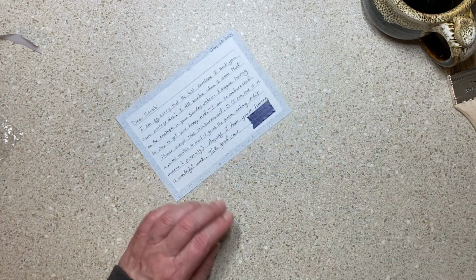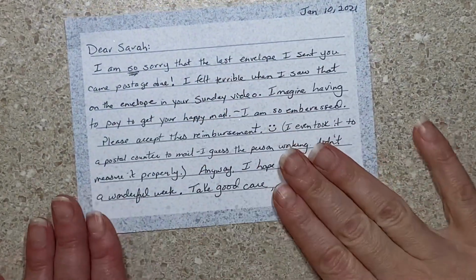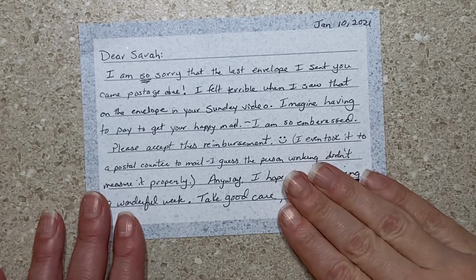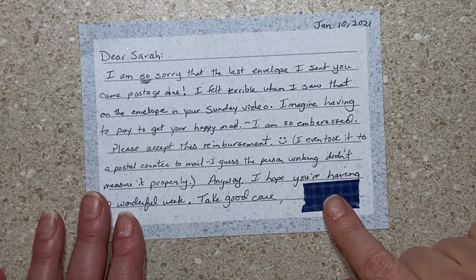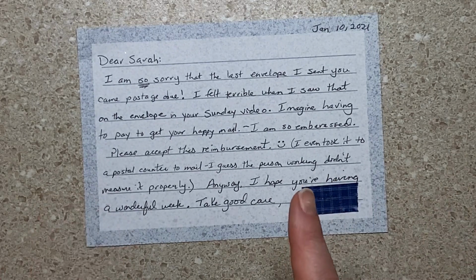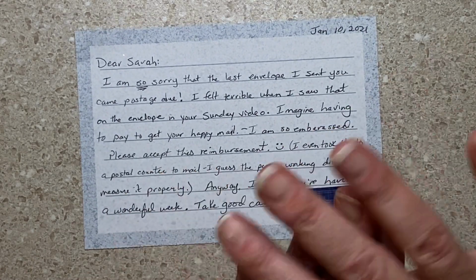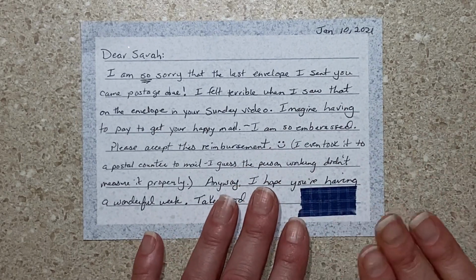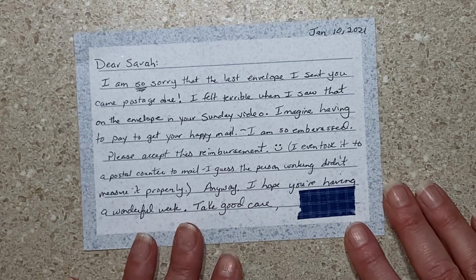I wanted to tell you, I'm not going to mention this person's name because I think she'd be embarrassed, but I got the sweetest card and she mailed me cash because she had postage due on Happy Mail she sent me. I try to cover that up, you guys, and my apologies to her that she saw that. I usually take washi or a sticker, but I do remember a video that I was in the middle of and I thought, oh, I didn't cover that up.